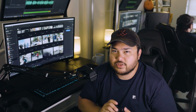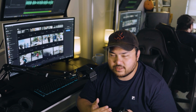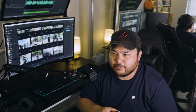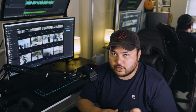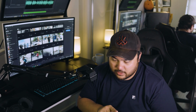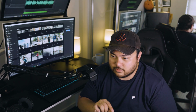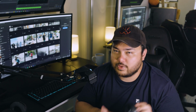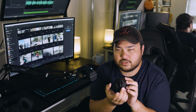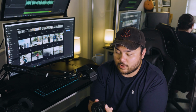I also changed a few settings on my R6 to help me memorize the focusing a bit better. With the Canon R6, or a lot of Canon cameras, when you go into manual focus mode, you'll see down the bottom of the screen the distance, how many meters or feet it's focused at. Now, the problem I had was if I was trying to focus closer to me, I would turn it anti-clockwise, to where I am.